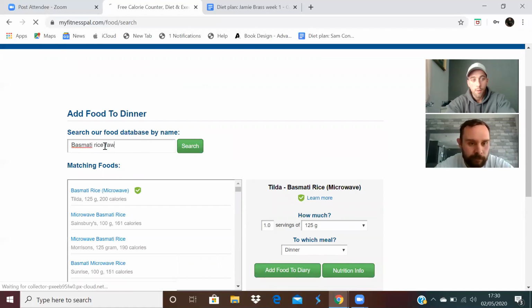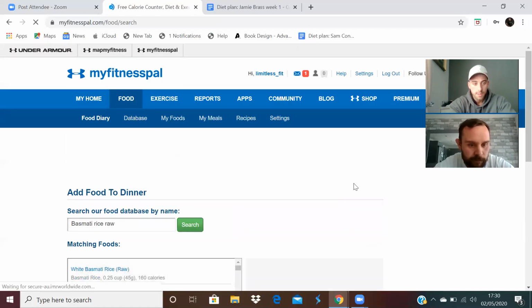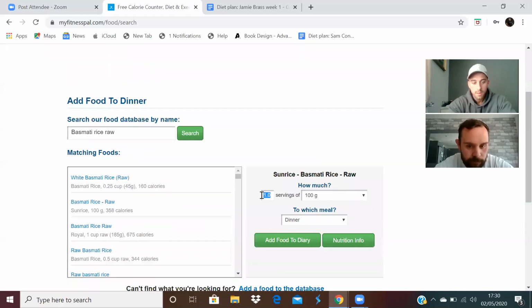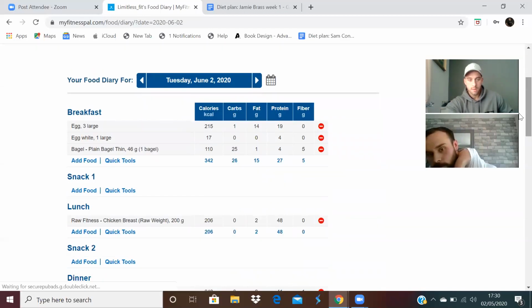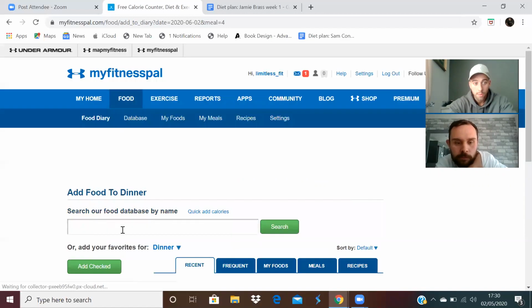I'm just going to go back onto that one, log the regular basmati, which is this one. So we're going with 60. So 0.6. Where's the point? 0.6 added food diary. That'll be 60 grams. As you can see there, 46 carbs. So you know roughly now, I'm not going to add it, but I'm going to just search a few of that carbs so you can see.